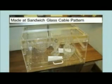In the room is a collection of glassware made by the Sandwich Glass Company of Cape Cod. The pattern is called the cable. Before Cyrus laid the cable, the same pattern was called the rope. Let's take a look at the repair room.